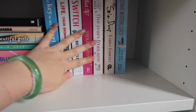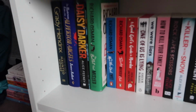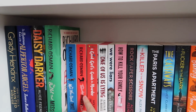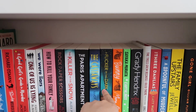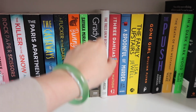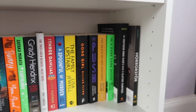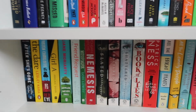Then we've got some of my unread romance books. I haven't read any of those. Then down here we move on to my hardbacks, obviously my mystery thrillers. It kind of goes from cozy into YA, into regular thrillers, and then into horror here, and then here is where I've read up to, and these are just some of the unread darker books on my TBR.